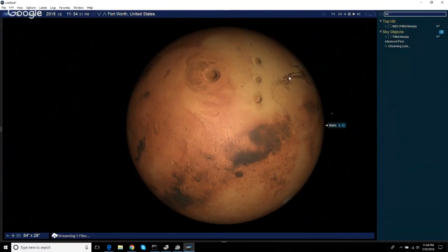So here's Valles Marineris. This is the largest canyon in the solar system. This is deeper and wider than the Grand Canyon. It's much longer. I think it would almost stretch the length of the United States, if I recall. I don't remember. I'd have to look it up again.